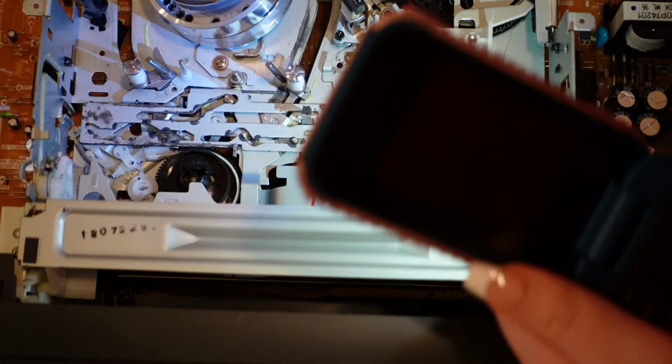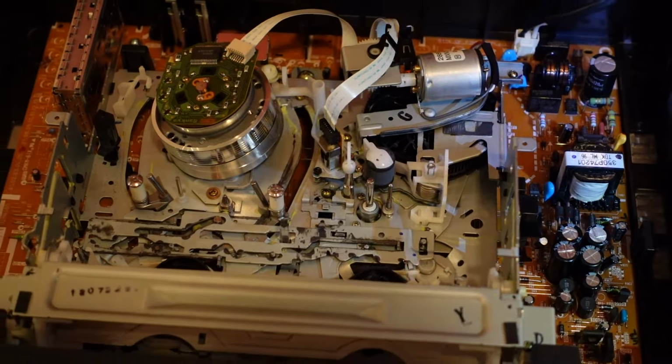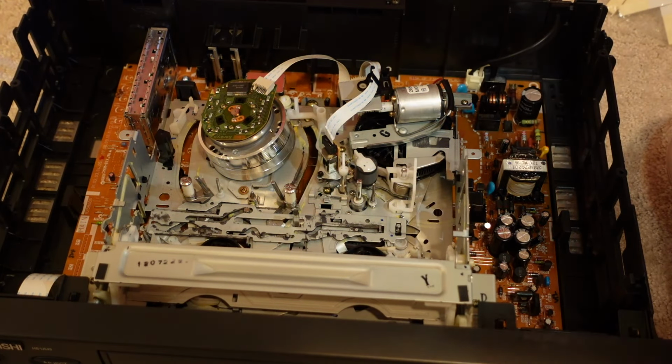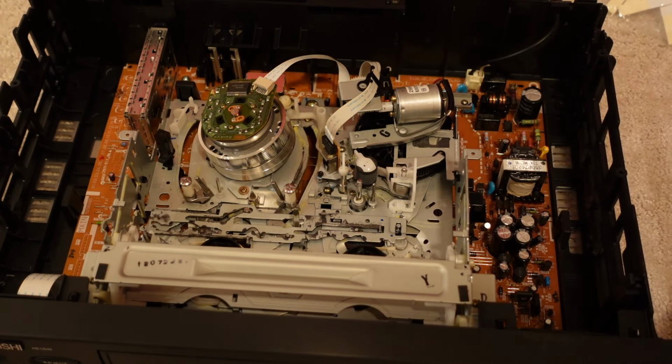This is a really basic board though. I mean, let me zoom out. There really is not much to this guy. I'm confident that this unit is going to power on. Of course, we won't know that until we plug it in.